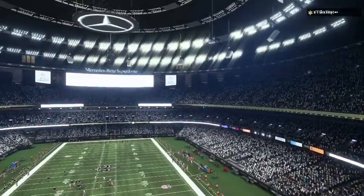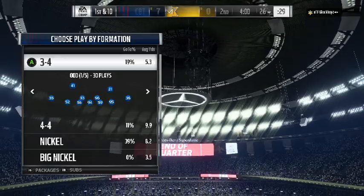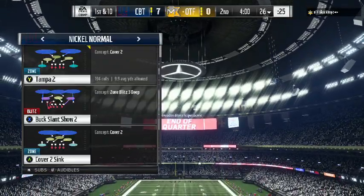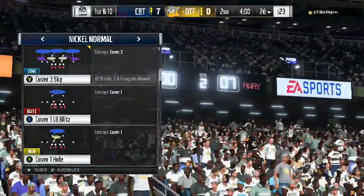Back here with Charles Davis, I'm Brandon Gaudin. We've had the kickoff to begin the first quarter. Now it's time for the second quarter kickoff. And they've got it here with a first down.